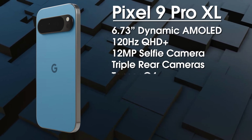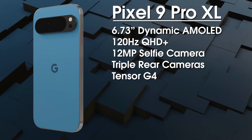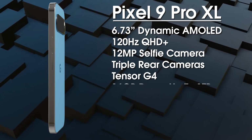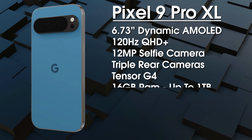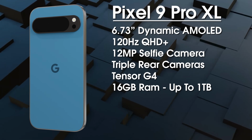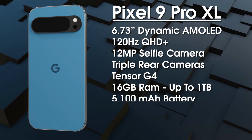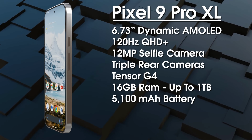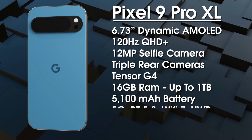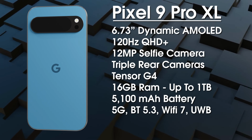Now the phone is going to be powered by Google's new Tensor G4 chipset that will bring with it improvements to performance, efficiency, and AI capabilities, and it's coming with 16GB of RAM and up to 1TB of storage, and this will be UFS 4. We're expecting around a 5100 mAh battery with improvements to fast charging as well, and again, because Google play it very safe, it's hard to guess, but we're really hoping for at least 40 watt fast charging.